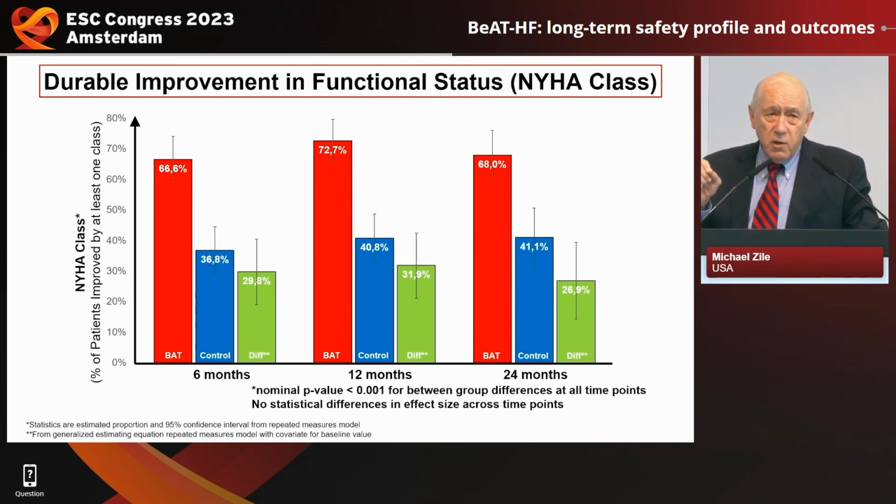On each of the last 3 graphs, there's no difference in the improvement level between time periods. They were all statistically significant.